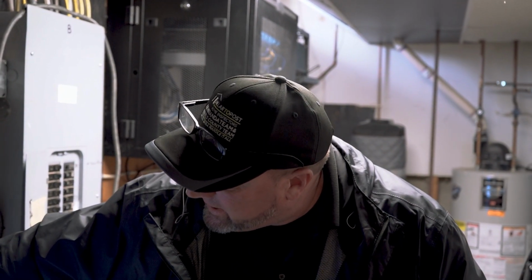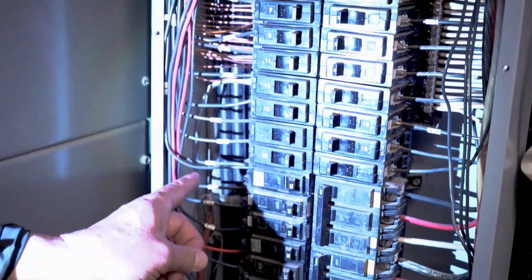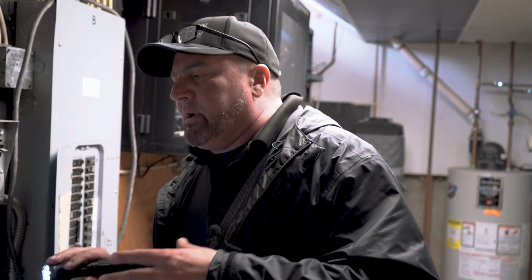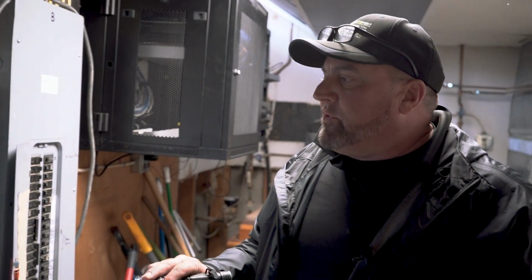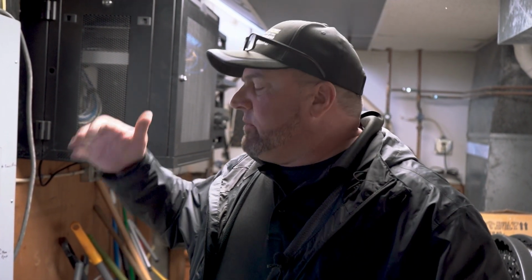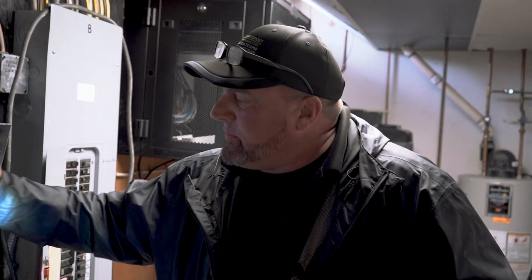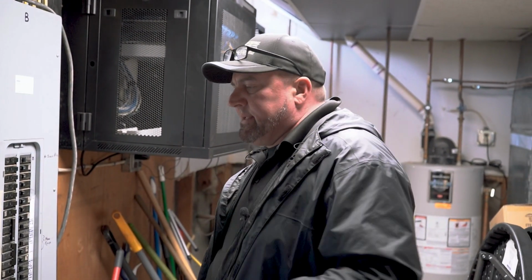We also look for double taps. A double tap is when you have more than one wire going into each breaker. As you can see, this one here has a double tap. So I would call that out as something a licensed electrician should separate, to make sure it doesn't overheat. Okay, there are other safety concerns that we look for to make sure that everything is running safe in your electrical system. And we've got to make sure the wire size is appropriate for the size of the breaker. In this case, everything looks pretty good besides the double tap.